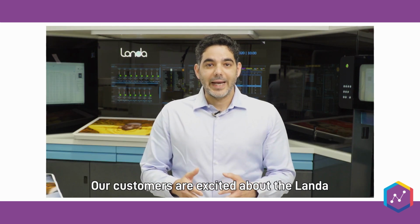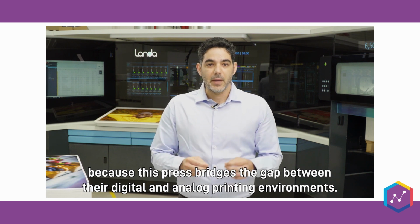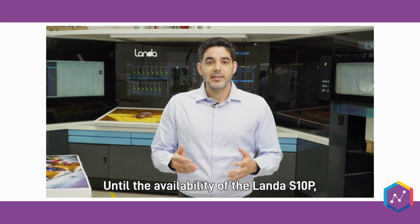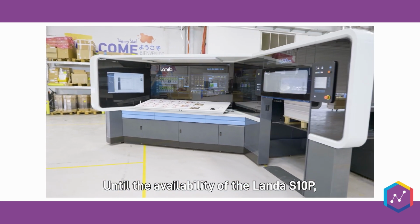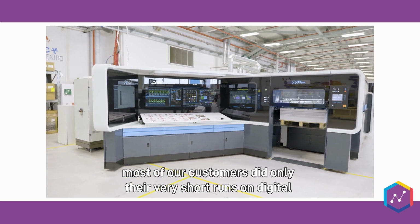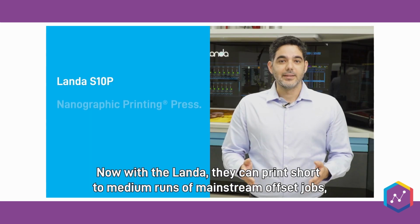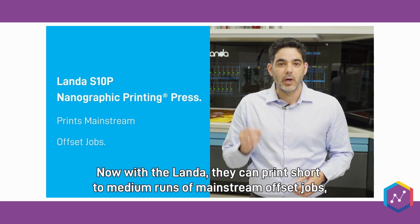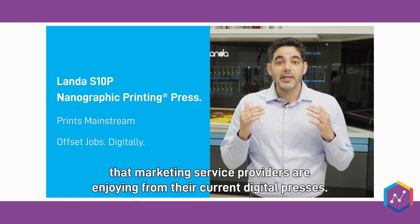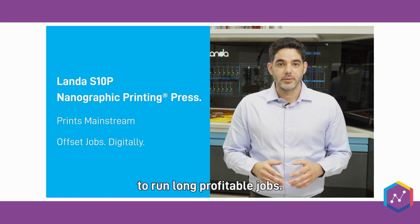Our customers are excited about the Landa because this press bridges the gap between their digital and analog printing environments. Until the availability of the Landa S10, most of our customers did only their very short runs on digital and the other on offset. Now, with the Landa, they can print short to medium runs of mainstream offset jobs digitally, freeing up their offset presses to run long, profitable jobs.